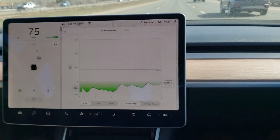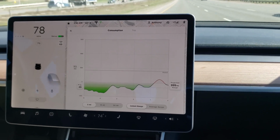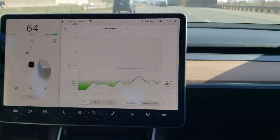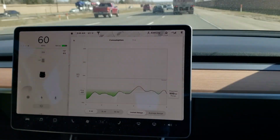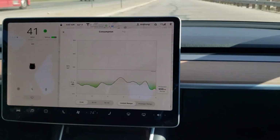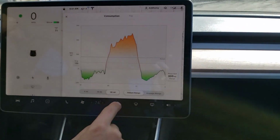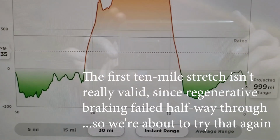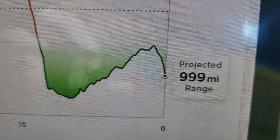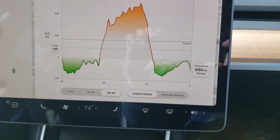On these almost flat sections, it does seem almost impossible to just coast. It seems like it hovers you right around the positive and negative. So we're still at 184, still 3 miles above what we started. When we get to the stop light, we can stop and compare. I just let off completely, Mike, so you can feel what that feels like. There we go. So now we can look at the difference between the two. Do a close-up on that one and a close-up on that one. So there's the first, and there's the second. Now this says 187 as our range, 6 miles above where we started.